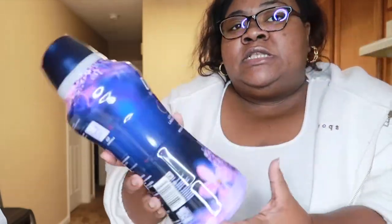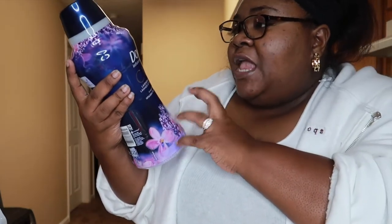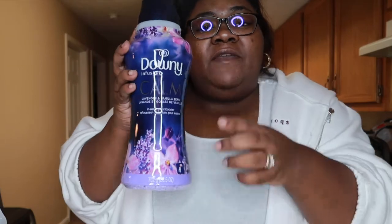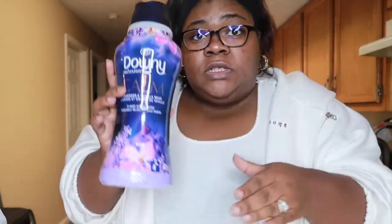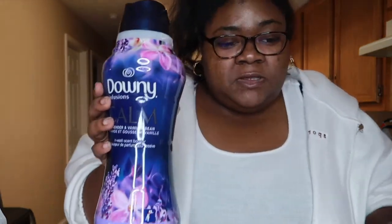I also used these. I love this Downy Calm Infusion scent boosters. I even do the liquid for my blankets and towels. This smells amazing. I just cozy up to it and it smells so fresh. I love it. My husband loves it. My kids love it. What else did I get?